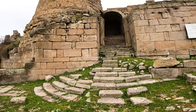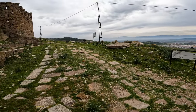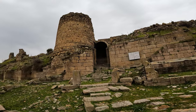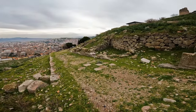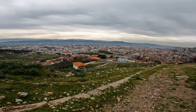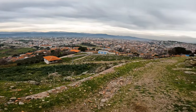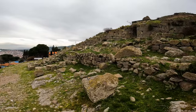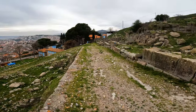Wow, so this was all part of the gymnasium still. The lower terraces of the gymnasium. Cows. Gee, some nationalistic stuff going on down there. These were all houses down here. We're in the residential area now.